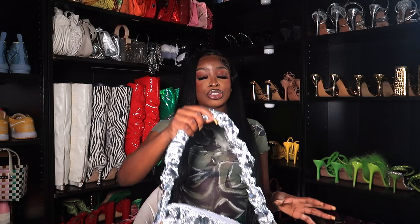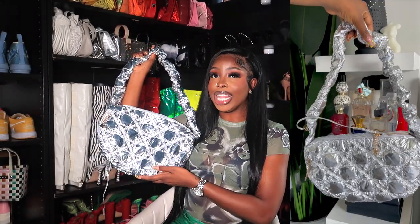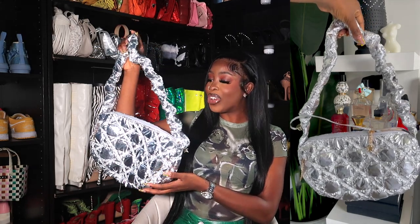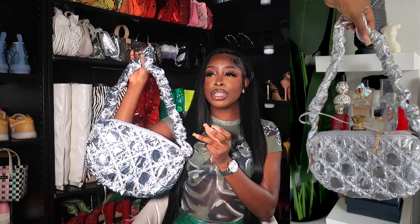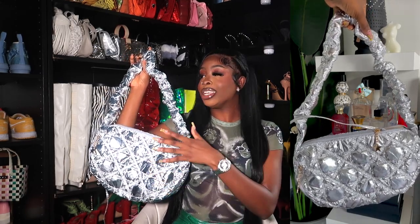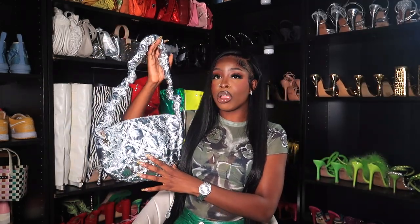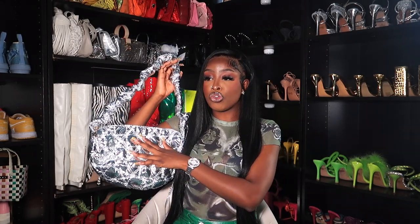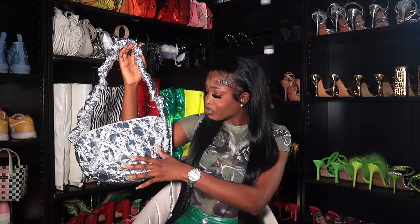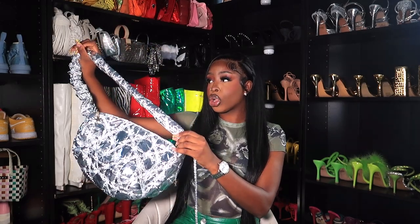But anyways, I saw this bag and I absolutely fell in love because it's silver and it's a more casual silver bag, in my opinion. It's very loud, but the style is very casual. So when I'm wearing my silver accessories and stuff like that, it's lit. And there's a drawstring so you can make this longer, or if you want to scrunch it up, you can.